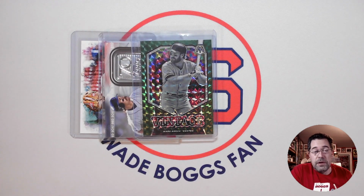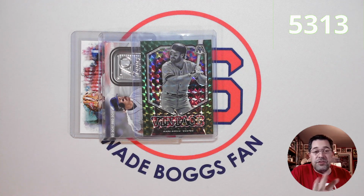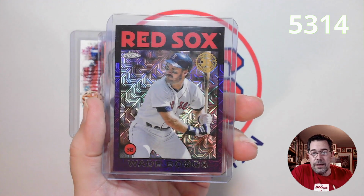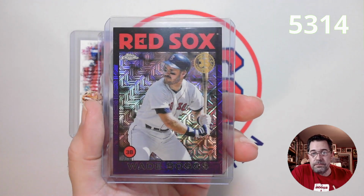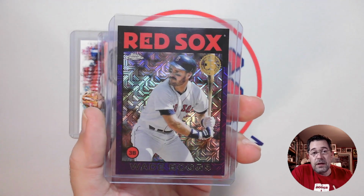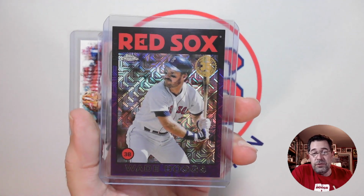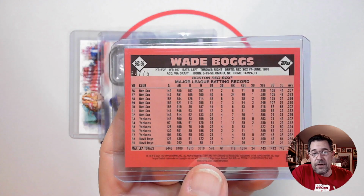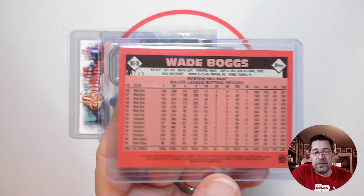Next one is from 2021 Topps Update as well. And this is the silver pack 86 Topps version here. This is the purple. And again, at least for Wade Boggs, these color variations are going for stupid money. This one is serial numbered out of 75, as you can see there in the top left.